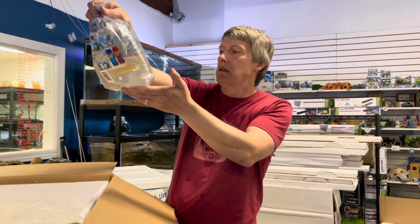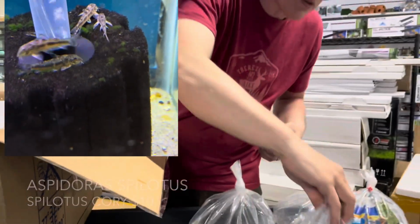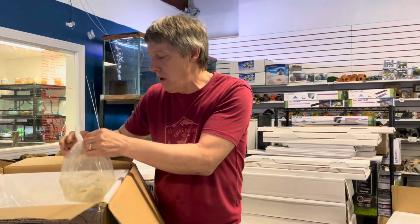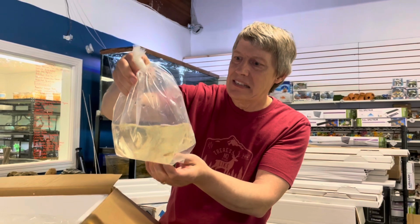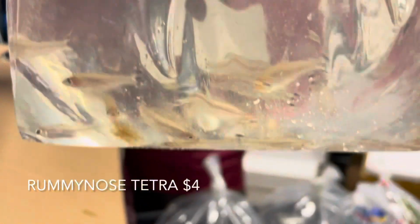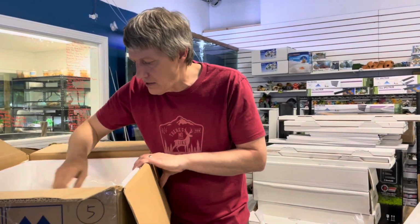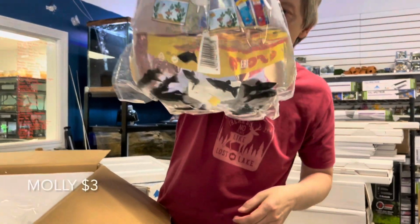Next is bulldog cories, one of my favorite Aspidoras. Those are just so inquisitive and cool. They're about a 1.25 inch cory, so not as small as a dainty, but smaller than most of the other cories. Rummy-nosed tetra. These, of course, are your quintessential red-nosed tetra on our tetra special. So, tons of rummies.